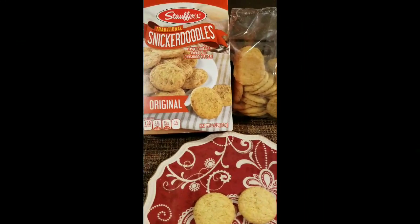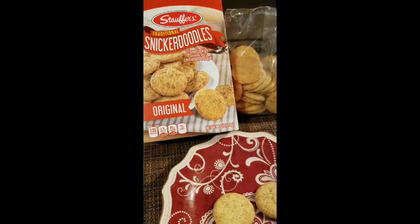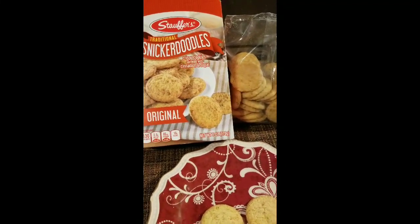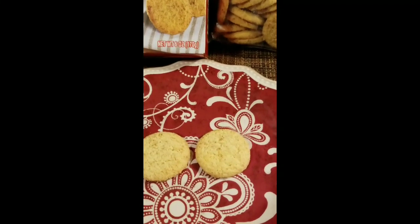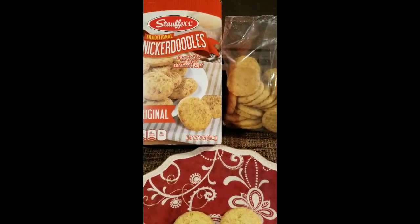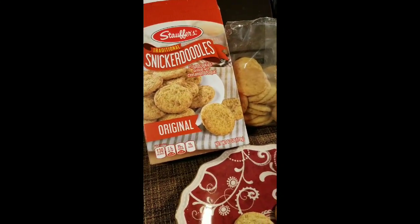All right, guys, so I grabbed a box of the snickerdoodles. It's 6 ounces. And if you like a soft snickerdoodle, these are not for you. These ones are crispy cookies, sprinkled with cinnamon sugar. I actually prefer the harder, crispier ones because I like to dunk them in tea or have them with hot chocolate. But yeah, they have 6 ounce snickerdoodles at the Dollar Tree.